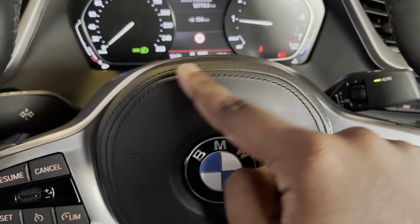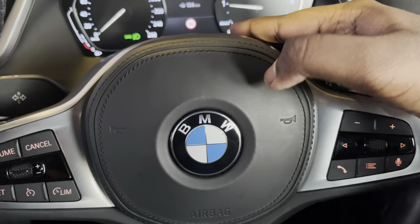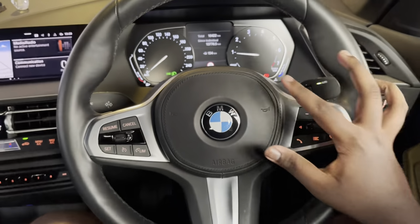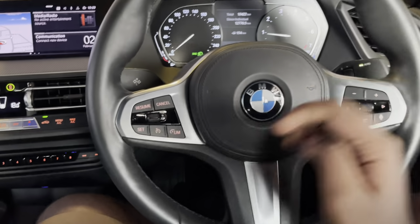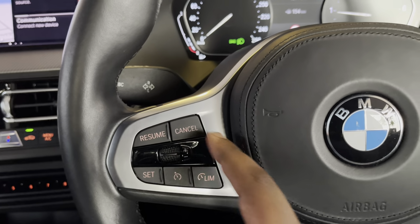This part is also stitched in black. Normally, cars at this price point will be finished in rather hard plastics, but this part is finished in rather nice and smooth leather. Get your BMW badge in the center. So on the left spoke, you have your cruise control and speed limiter controls. You can program your cruise control with these controls right here.